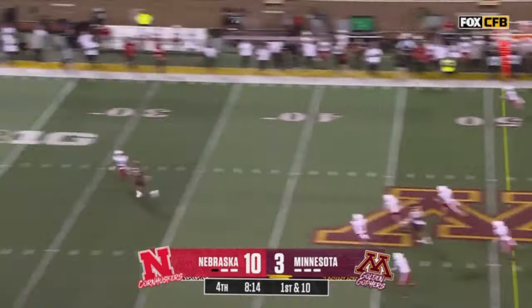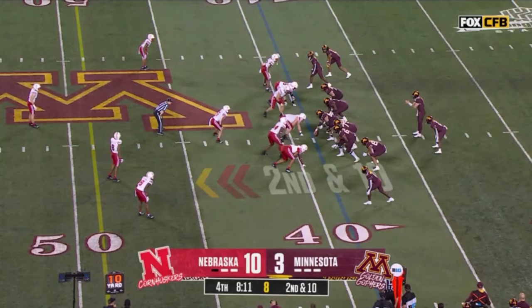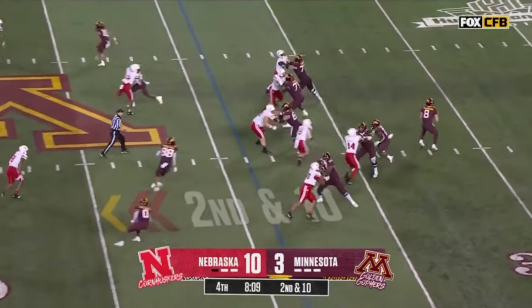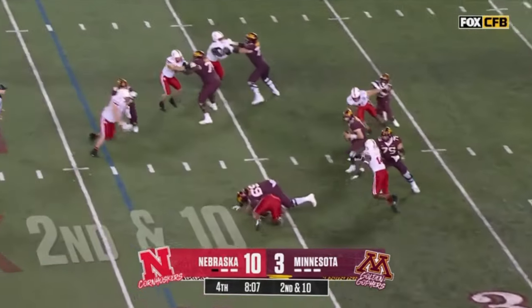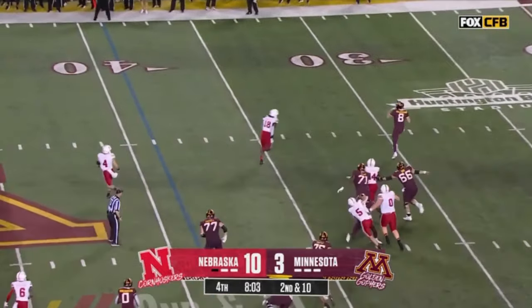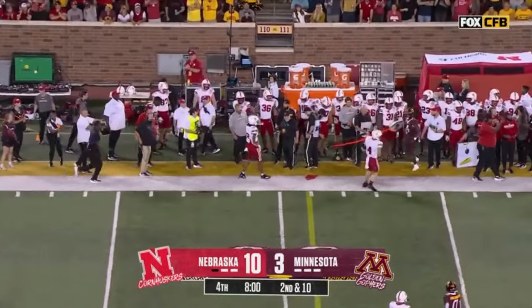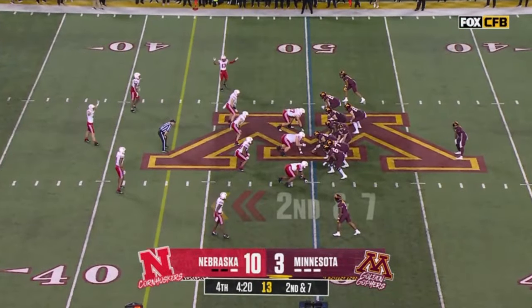Kaliakmanis winds up, takes a deep shot, and in particular in the back end at safety. Second down and 10. Kaliakmanis going through his progressions, in trouble, buys time, spins, looking. Kaliakmanis just delivers out of bounds, incomplete. Dota with all three of their timeouts.